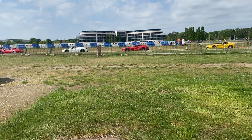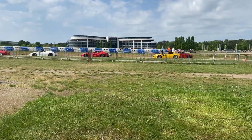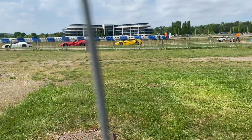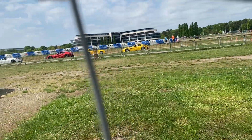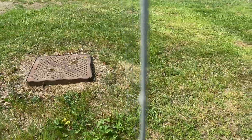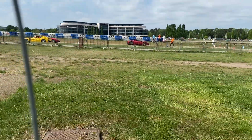I don't know exactly what they're doing, but there's more cars in Brooklands Museum. So yeah, there are more cars in the actual Brooklands Museum, and we'll go see those in a little bit. But for now, we're just gonna have a look over here. We've got some Ferraris and possibly some Lambos elsewhere. They might have some Lambos here. There's definitely some Ferraris.